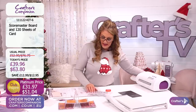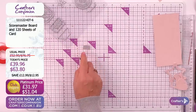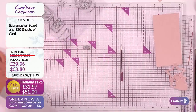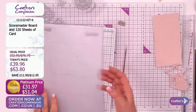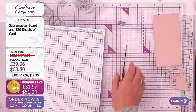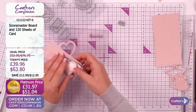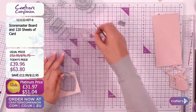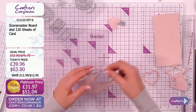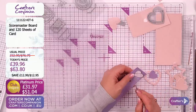Yeah, you're right. Oh, I'll tell you what else I need to cut out. I'm just going to cut out one of the tag elements as well. I can do that in just a minute. There we go. So you can see on here, I've got another one of my shakers, keeping the bits in the middle. And then I've got some extra little hearts just there.